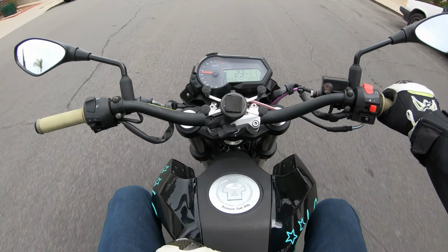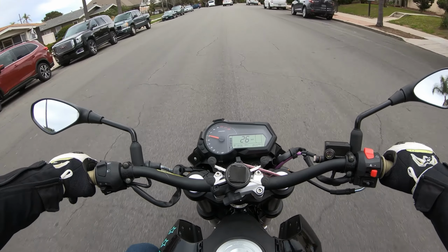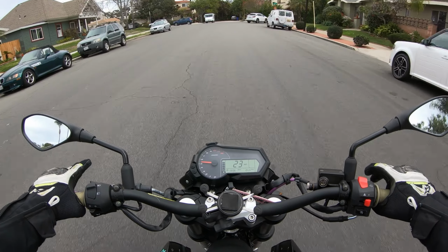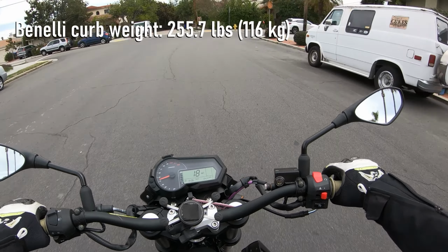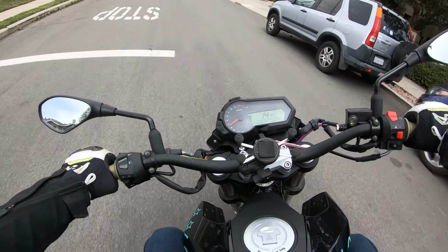The second thing I dislike about this is the weight. This is a really heavy bike for being as small as it is. It's not that heavy and probably lighter compared to most street bikes, but if you compare it to the Grom, this thing is a heavyweight and it really shows.